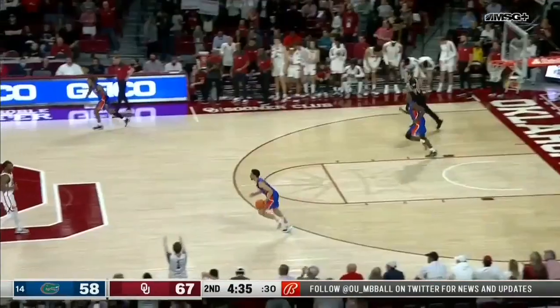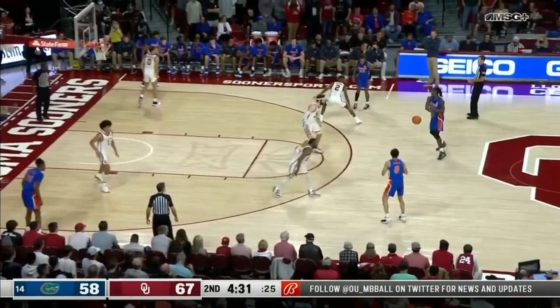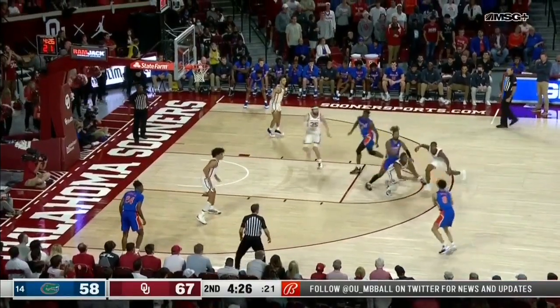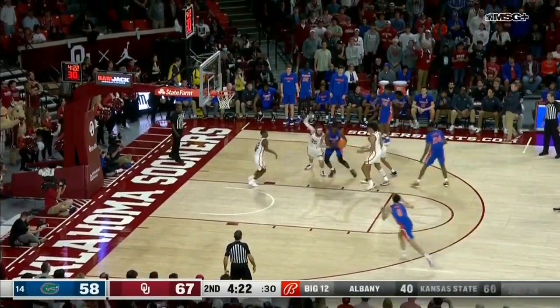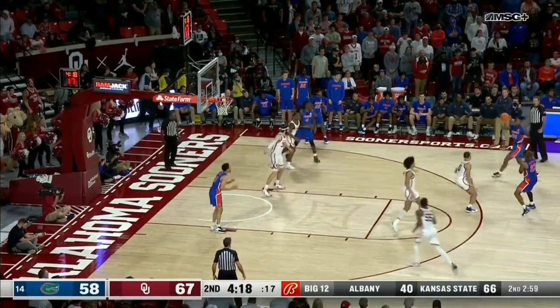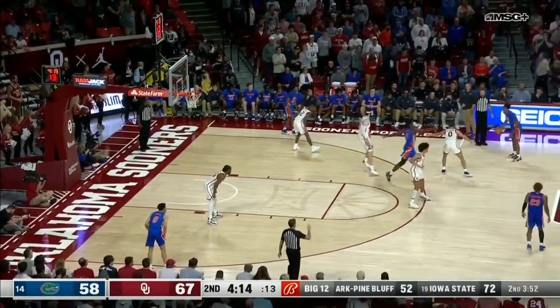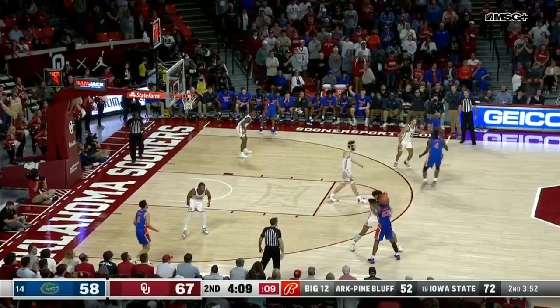Oklahoma continues to take advantage of how Florida is guarding. You know, on those, Chad, you have to guard straight up. The angles are coming too easy for Oklahoma to get downhill. Florida just 2 of 20 from three-point range tonight. But they get a reset here with Fleming. Shot clock is all the way down to 10 already.